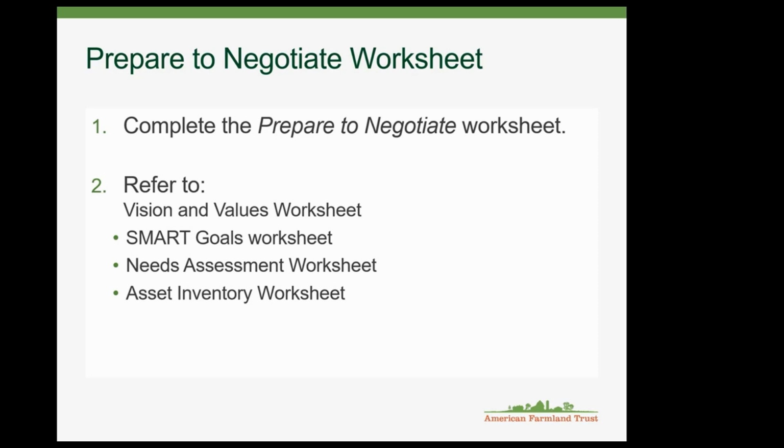Using the Prepare to Negotiate worksheet parts 1, 2, and 3, spend a few minutes to answer the following questions. What are you negotiating for? Who are you negotiating with? Where, when, and how might you plan to negotiate?